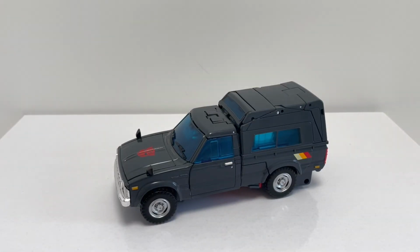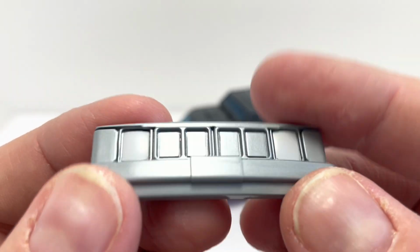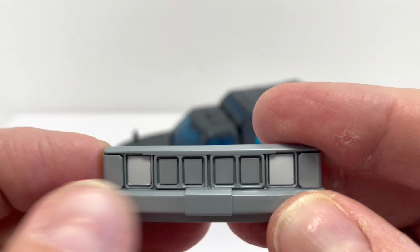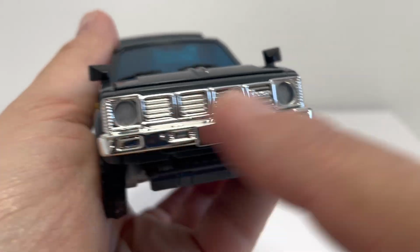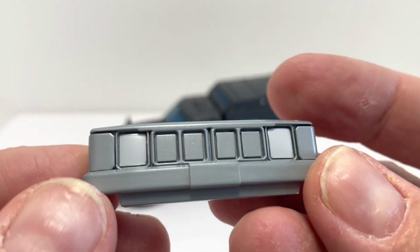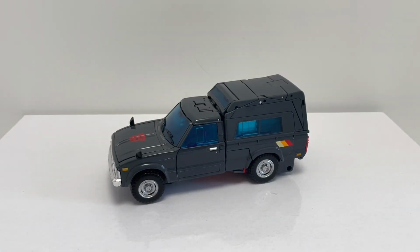And last but not least is what it says in the instructions is the anime style grill. So you can change out the grill to make it look more like the cartoon version. Again, done in a nice plastic with some nice matte finish gray paint over the top and some light gray for the lights there. As you see on the front, he does come with just the classic Toyota grill, all done in chrome. So you can change it out for the more cartoon accurate looking grill, which I'm not sure about. I think I like the chrome better, but it's a nice option to have, I guess. So anyways, let's pause and get into Trailbreaker's details.